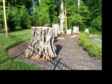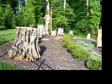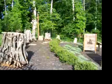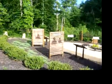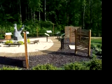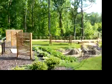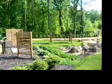As I walk further up the hill, there are a number of African-based sculptures here. I'll try to shoot these in between the gates. Some absolutely breathtaking sculpture going on here. And I will do a full pan so that you can get an idea of the other displays that exist within this absolutely beautiful garden.